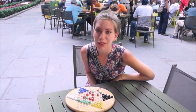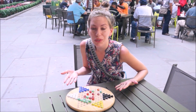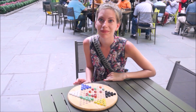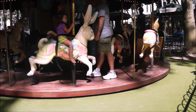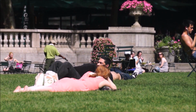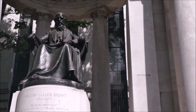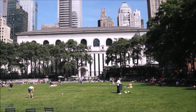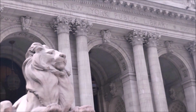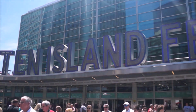We were kind of tired from a long day of walking, and we decided to take a little break at Bryant Park, and lo and behold, we found that they have free board games that anyone can use throughout the day. You'll catch friends, couples, and families playing games like chess, dominoes, and Scrabble. During the summer months, Bryant Park also becomes a popular hangout spot for people looking to relax and even work on their tans. After visiting Bryant Park, you'll want to pop into the library for a look at the beautiful interior.